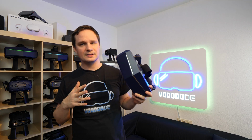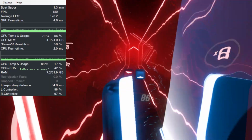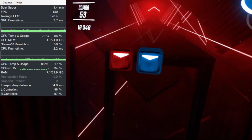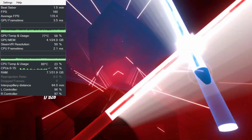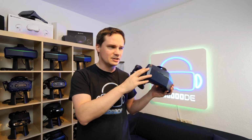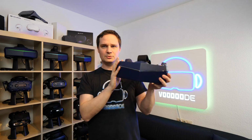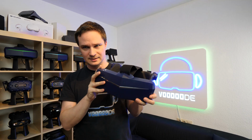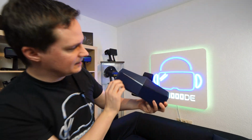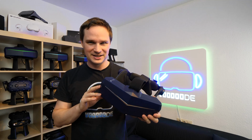So who should buy this headset now? Of course, people that want to play fast games. If you really want to play Beat Saber with Expert Plus and the ultra fast hand movement, if you play competitions in table tennis, for example, or competitions in Onward or Pavlov, where you really need extreme reactions and extreme fast movements to have an advantage over the other people, then you could be interested in the 180 Hz mode of this headset. But please have a strong PC. So don't go there if you have a 1080 or whatever. That will not work, okay?